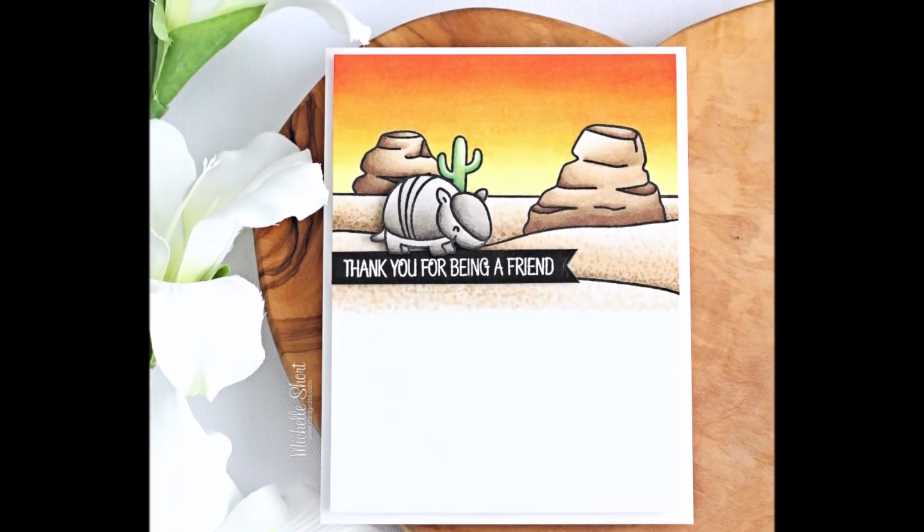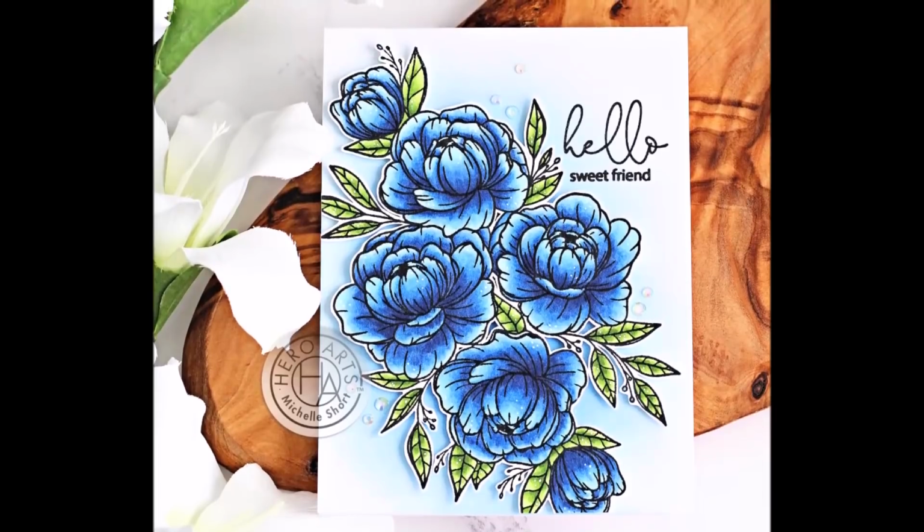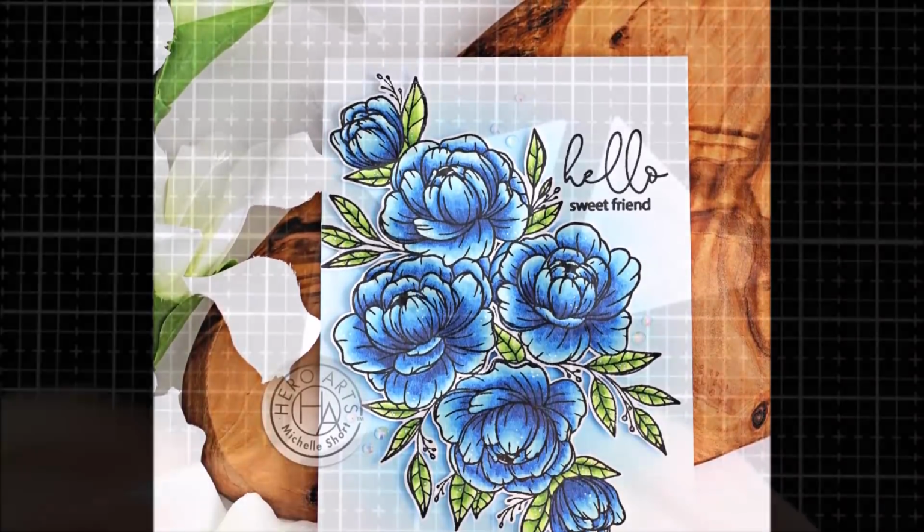Sometimes I find them easier than ink blending, but it just depends on how I'm feeling. But like I said, I absolutely love using Copic markers.